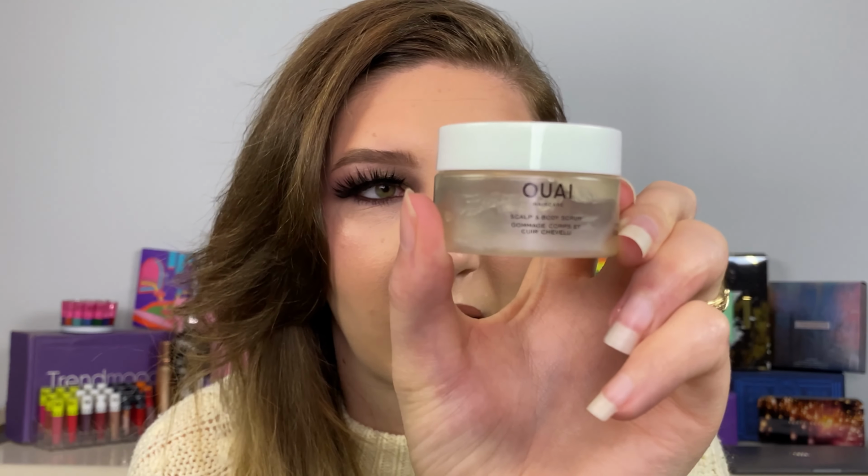This I have had in my collection for so long. This is the Ouai Hair Care Scalp and Body Scrub. This is just a little sample size. I've seen the full size, and this sample size lasted for so long. I only used it a few times when I felt like I was gonna do a self tanner, or I had some more bumps on my arm or dry spots I really wanted to exfoliate. And it's crazy, I'm pretty sure I've had this for like 2 years, and I couldn't imagine how long the big jar would last.